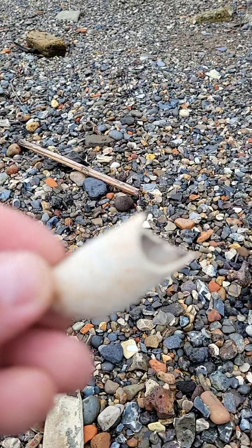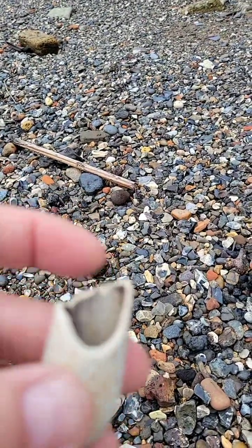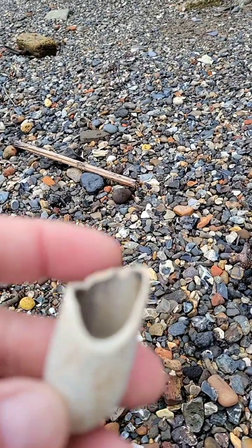So you find quite a few clay pipe bowls. This one I wouldn't keep because it's broken. I'll leave it for somebody else who might want it.